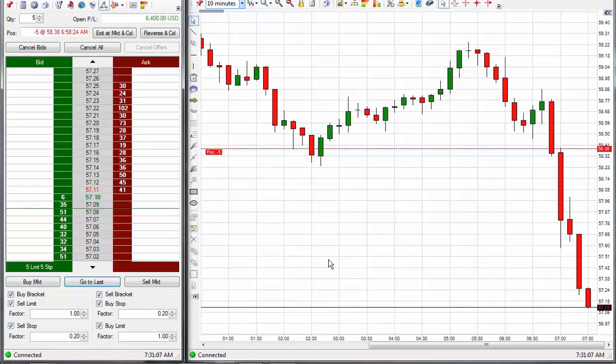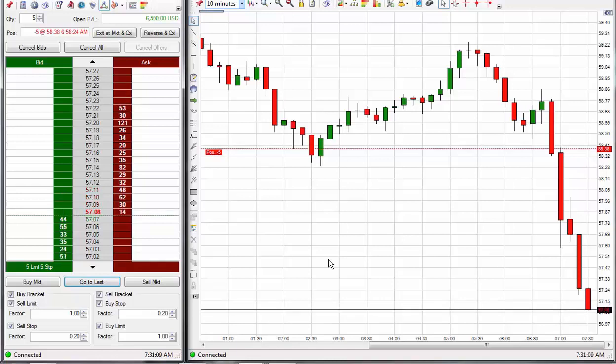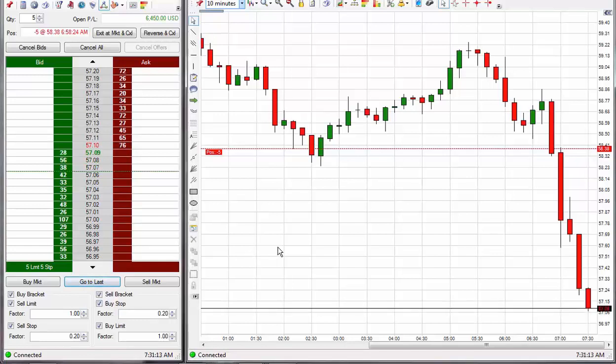95 times out of 100, it's going to hit it. 98 times out of 100, it's going to hit it. Something like that.